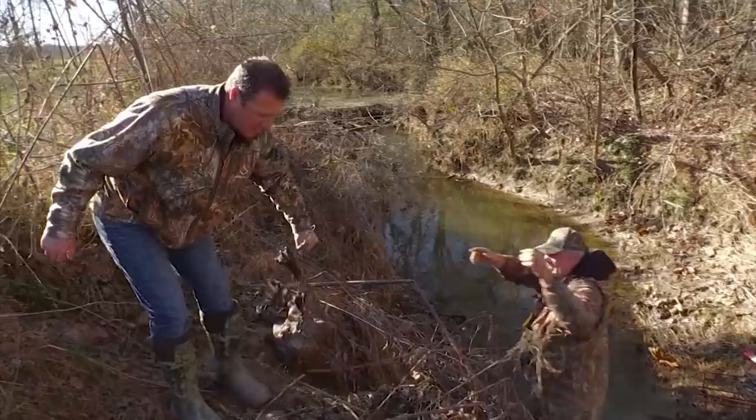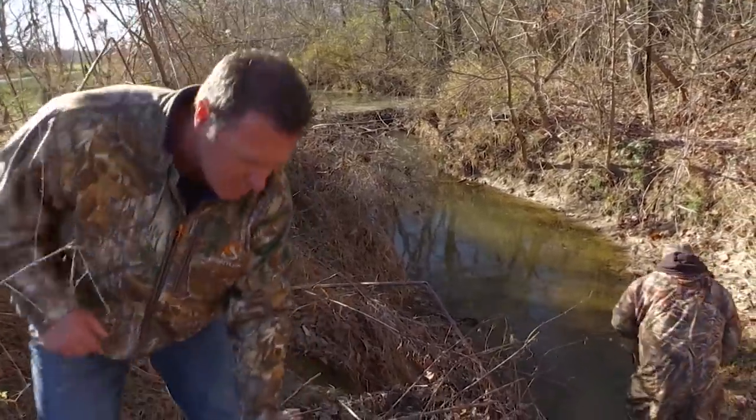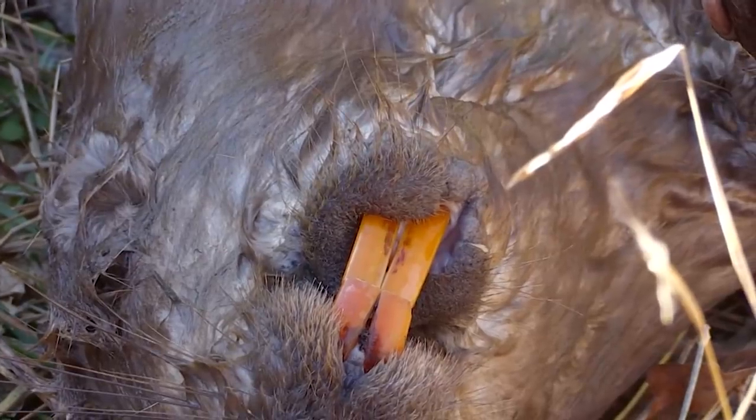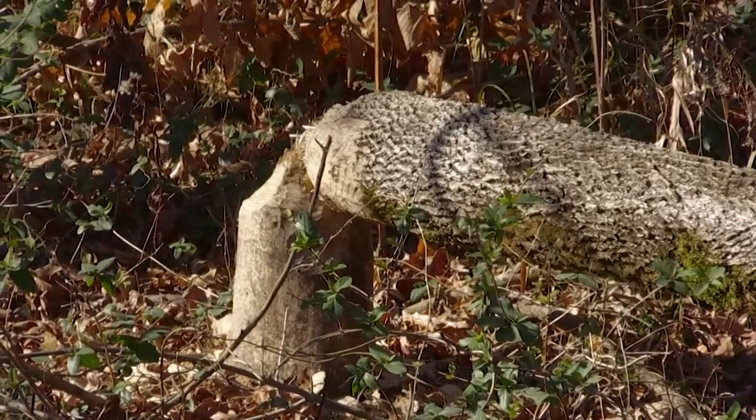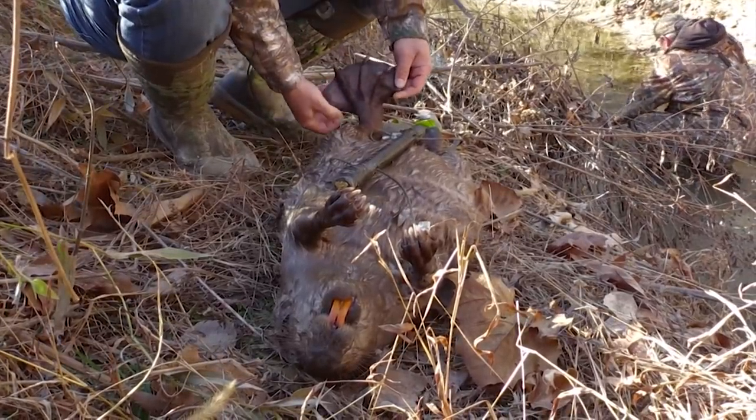All right, there you go. Look at the teeth. It's amazing what one of these can do, how much damage they can do with their teeth. And it's no wonder why they're such good swimmers. You're talking about moving some water.